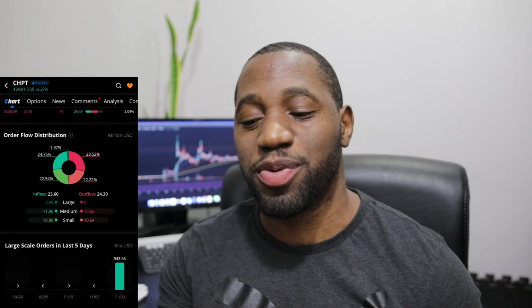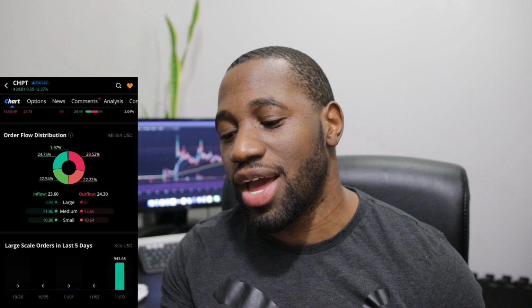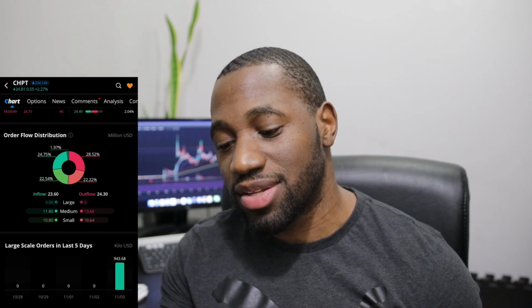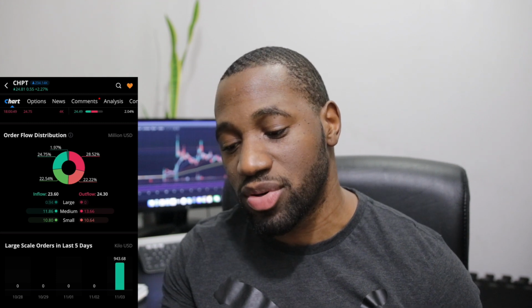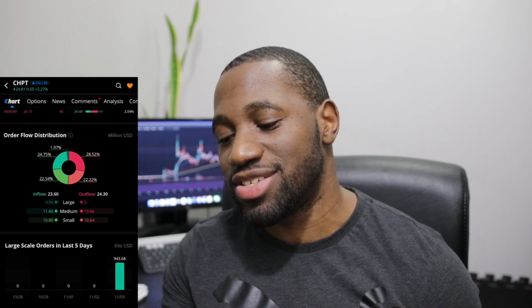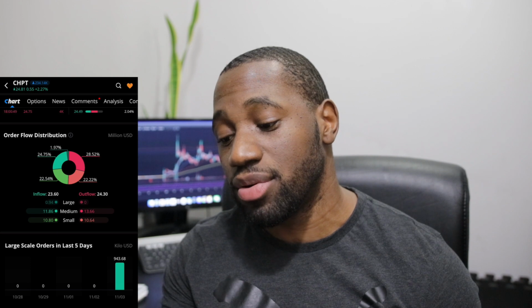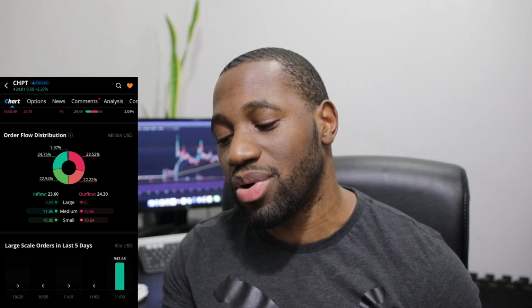Now let's take a look at the order flow distribution for ChargePoint. So we can see here on the inflow is 23.60, and then on the outflow is 24.30. When we take a look at the breakdown on the large, it was 0.94, on the medium it was 11.86, and then on the small it was 10.80. When we take a look at the outflow side, it was 0 on the large, on the medium it was 13.66, and then on the small it was 10.64.